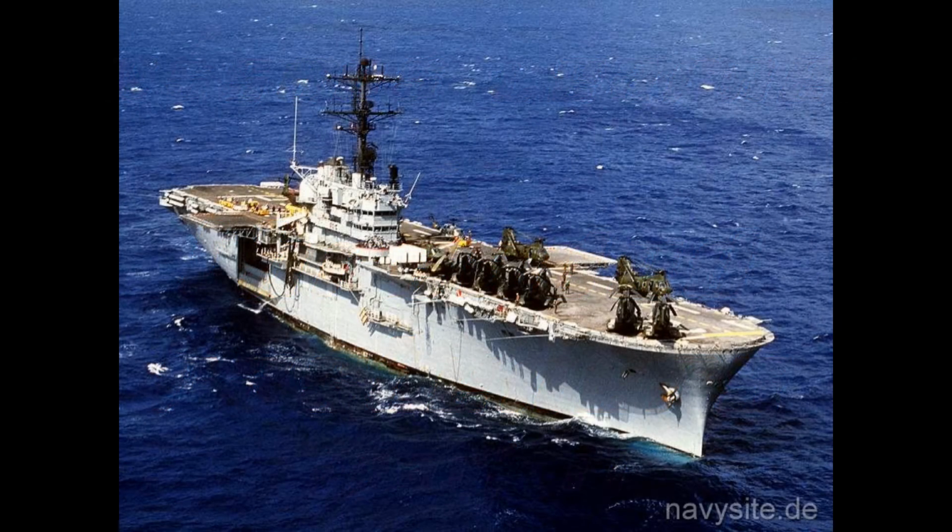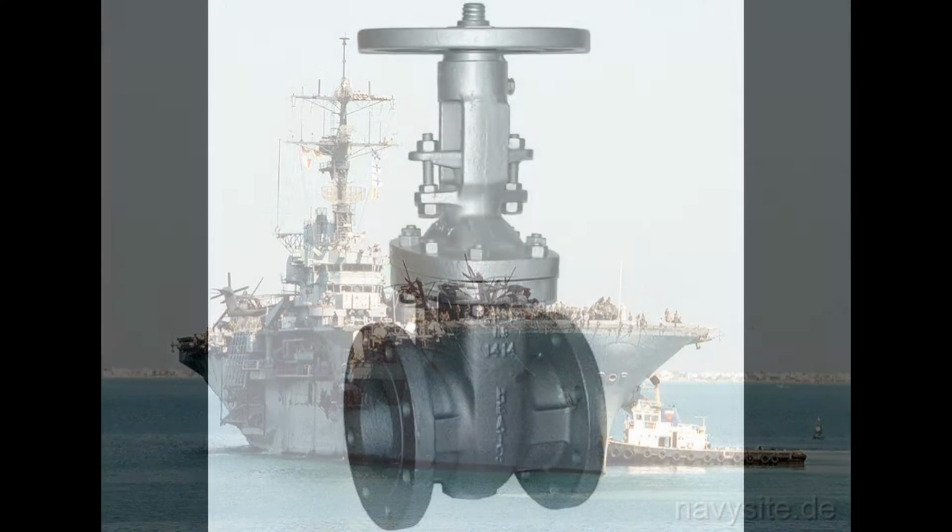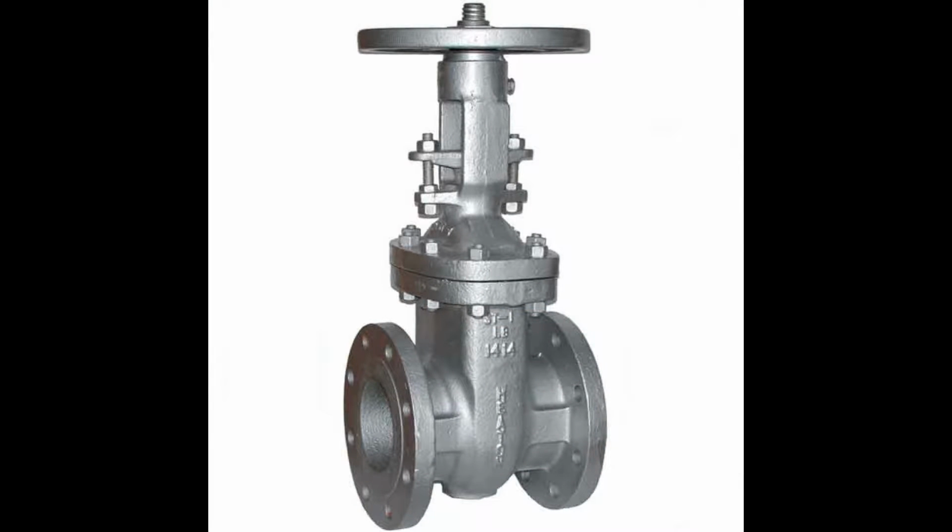In October of 1990, a major steam leak occurred on board the amphibious assault ship USS Iwo Jima. Ten sailors lost their lives. The investigation determined the cause was the failure of the bonnet nuts of a large steam valve. That valve had just been repaired, where the bonnet nuts and studs were replaced.